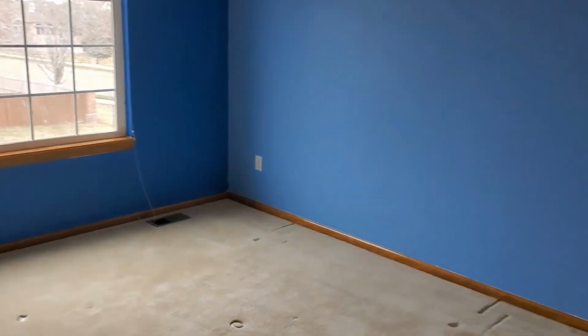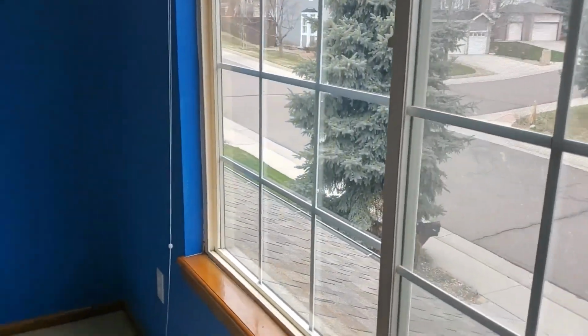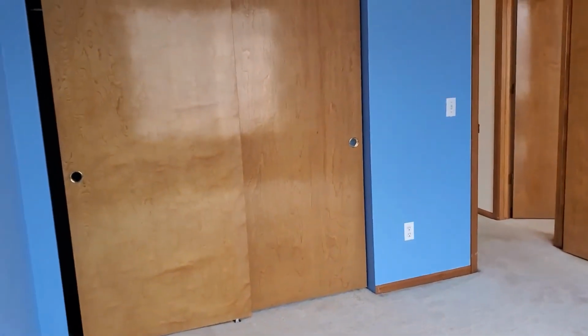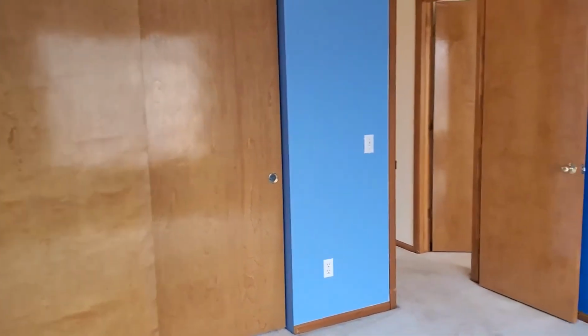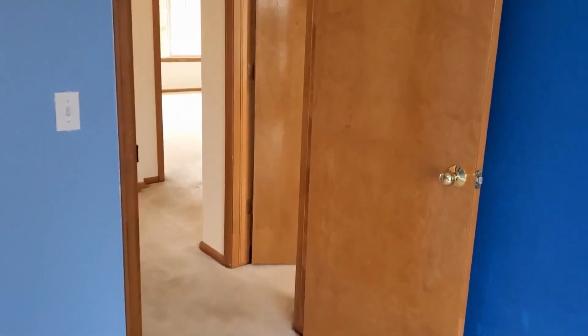The blue bedroom, well, it's blue. It's also very decent size for a house of this era. We've got, again, nice big windows on this wall, and we've got a side-by-side double closet. We're going to head out of this room and take a right.